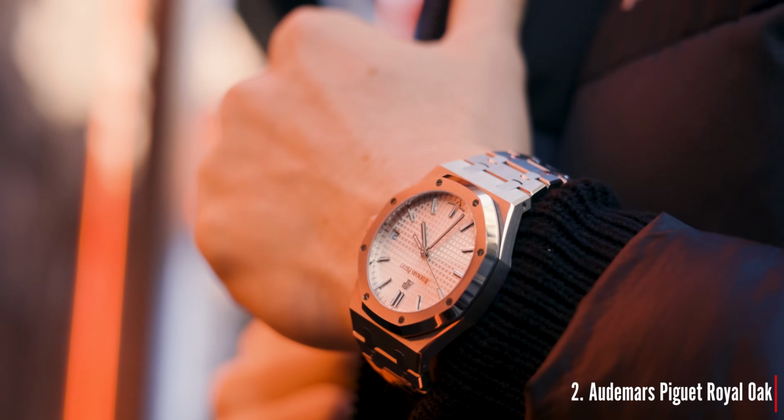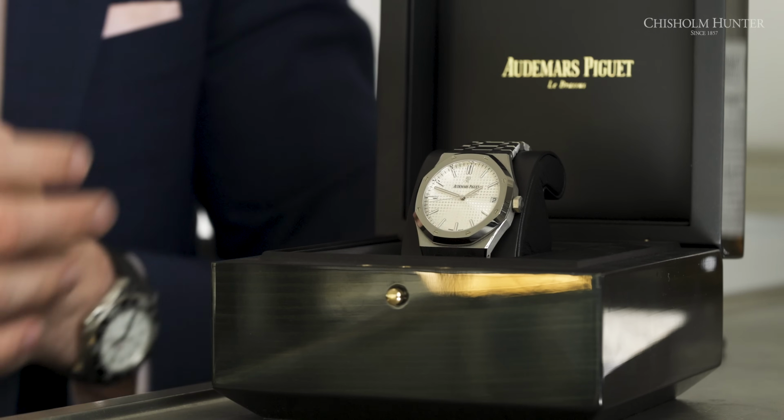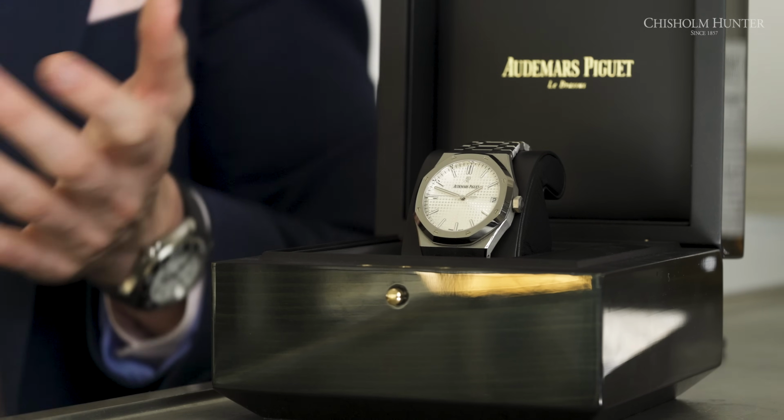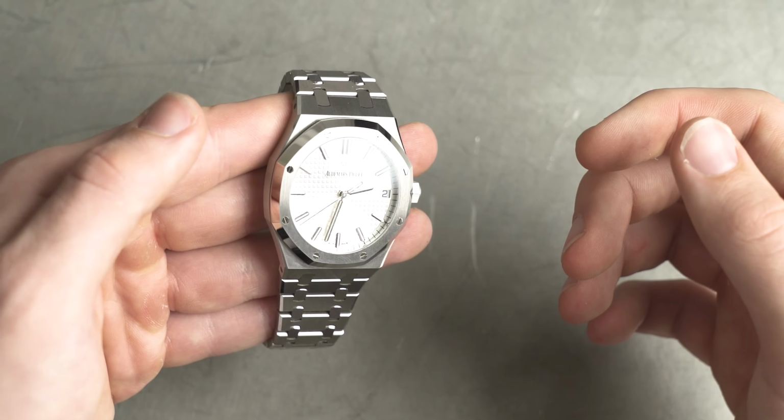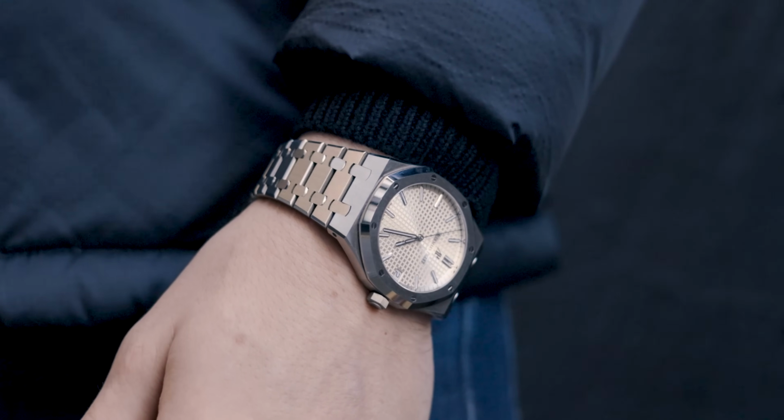At number 2, we have a watch that I've always wanted, I've saved up for, and I'll never get, because it's an AP Royal Oak, and I can't afford one. It is a white dial AP Royal Oak, and we reviewed this right when the channel was first beginning. I was beginning to show my face on the channel a little bit more all those years ago, and this was one of the first watches we got purely because I was obsessed with AP, and that's before the Tissot PRX, before the Christopher Ward 12, before there was affordable alternatives to that design.